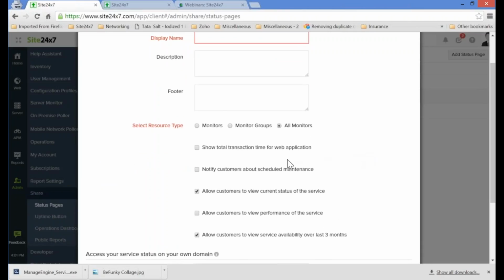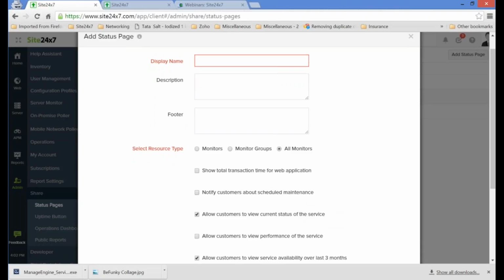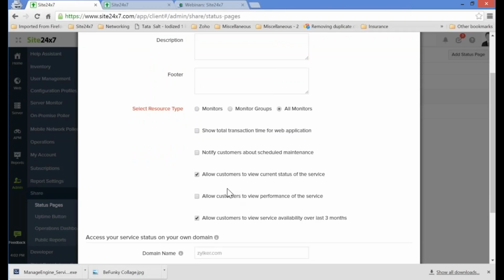You can choose the resource type and the information that you want to display. Here you can specify whether the total transaction time of your application is to be displayed. You can notify customers about scheduled maintenance in case you have scheduled a maintenance window. You can mark it down here so the users will be notified of the scheduled maintenance. You can allow users to view the current status of the service, and allow customers to view the performance of the service, so that they'll be able to see the last 3 months status as well.